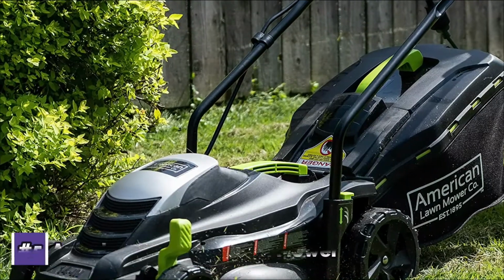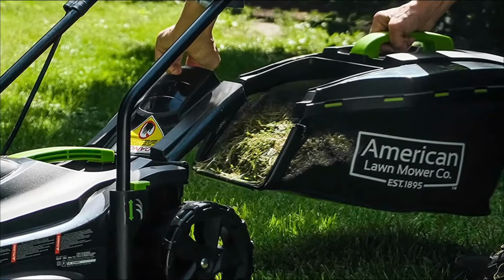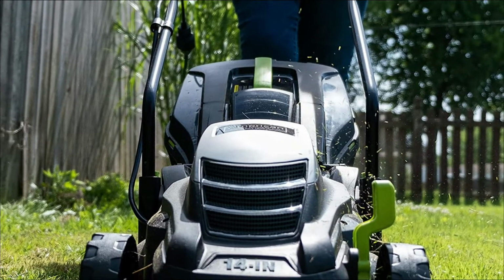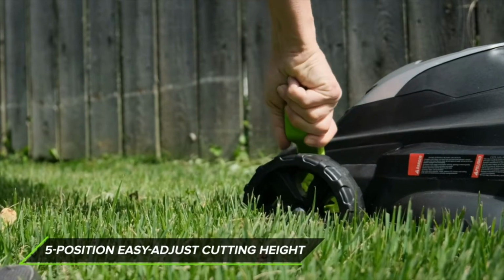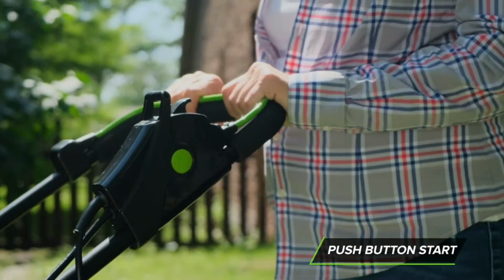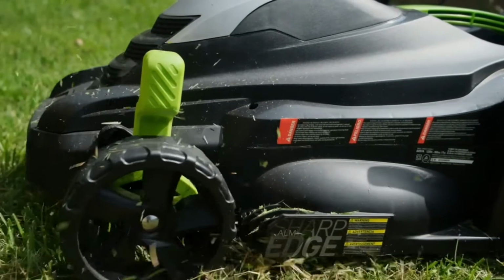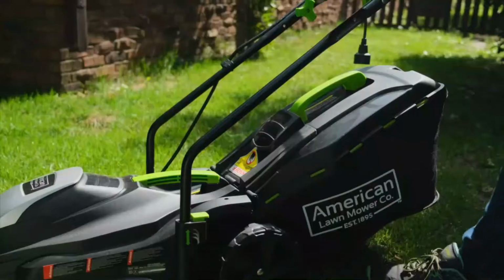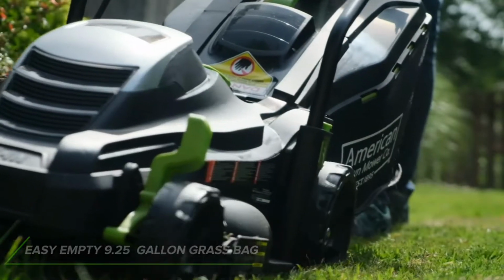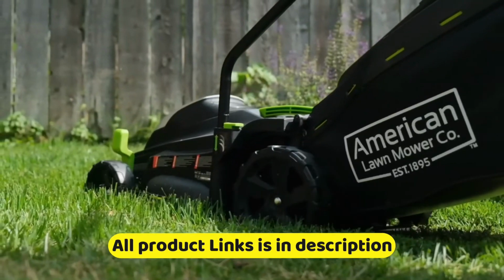American Lawn Mower Company's corded electric mower delivers simple features at an affordable price. It has a 14-inch swath width and an 11-ampere motor. The cutting height may be adjusted from 1 inch to 2.5 inches, making it ideal for low-growing and warm-season grasses. This mower is ideal for folks who have tiny yards and little storage space. For easy handling, we enjoyed the non-slip grip handle. The huge 7-inch rear wheels and small compact body make pivoting and navigating tight areas a breeze.